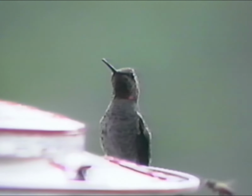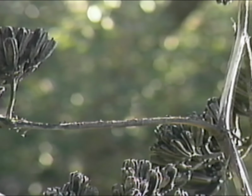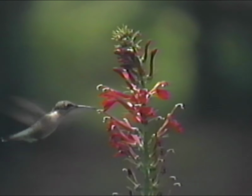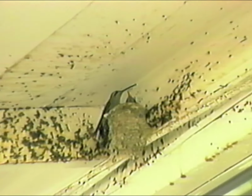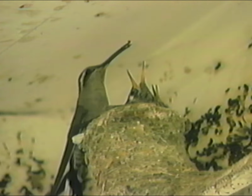This Anna's grabs a passing gnat in California, a black-chin in Arizona. In North Carolina, a spiderling tries to bail out of a cardinal flower visited by this ruby throat. Because protein is the food of growth, it is mainly insects which the female feeds to her nestlings.